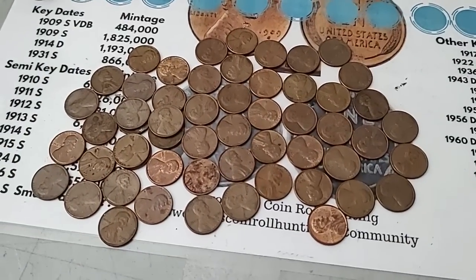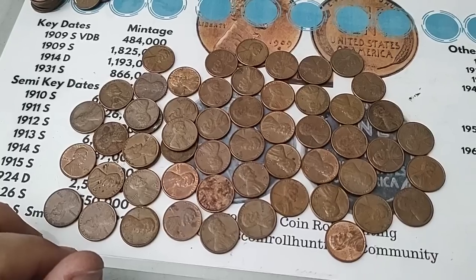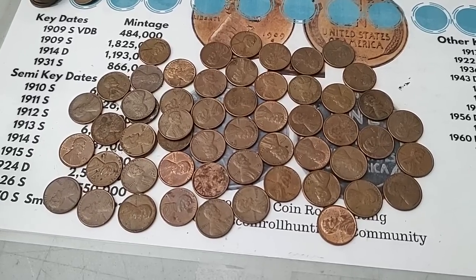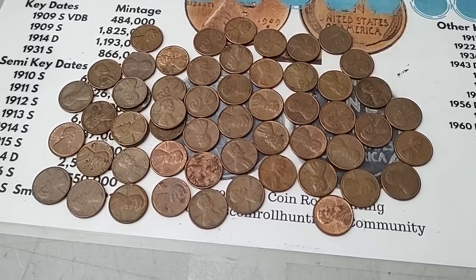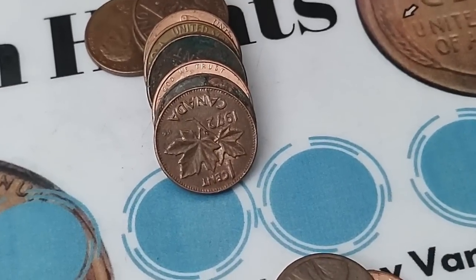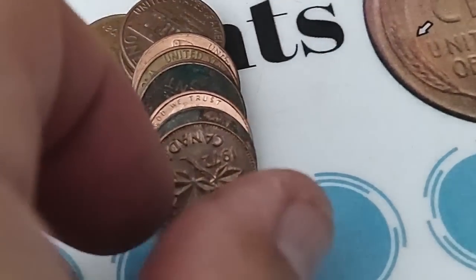This is how many copper coins I got in the last 10 rolls at $5 worth of customer rolled. I feel like that might be slightly under par. One difference is I got no Canadian and no Wheaties out of that either. So, I just found another Canadian copper penny, 1972.